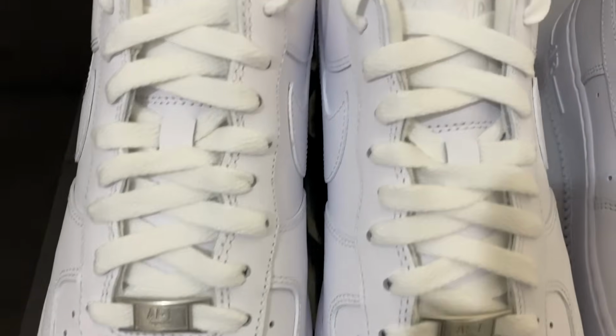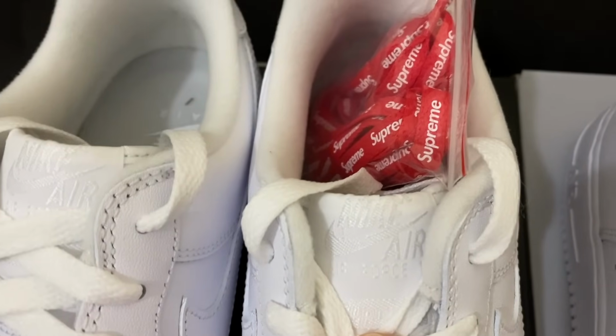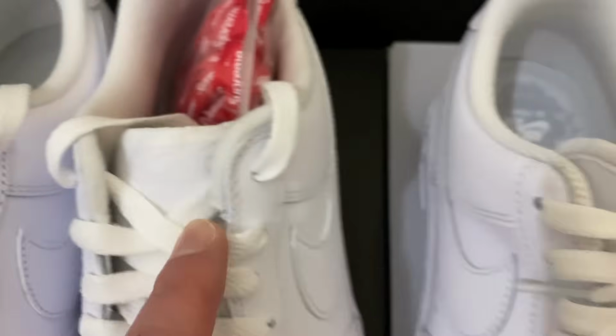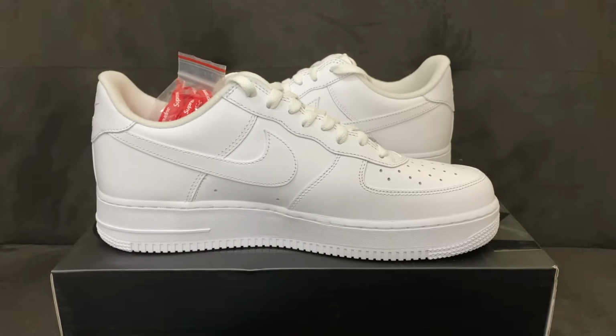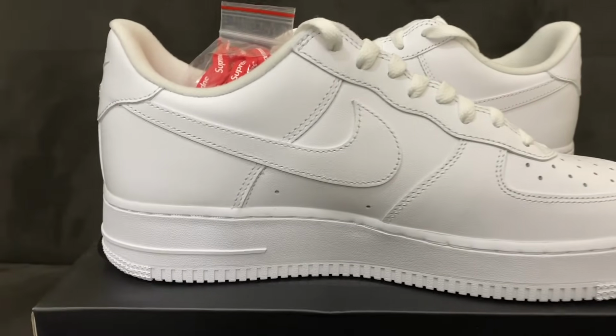We can see the white laces, same white leather tongue. And then on the tongue itself, it's the same, white on white branded and stitching with Nike Air and Air Force One, same as the other pair. Now onto the medial side. So not much different here. Basically all the same as a regular Air Force One.